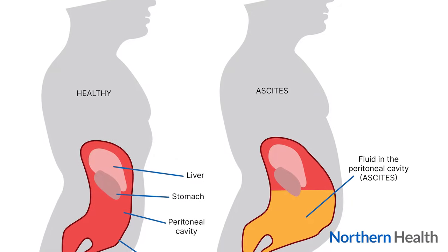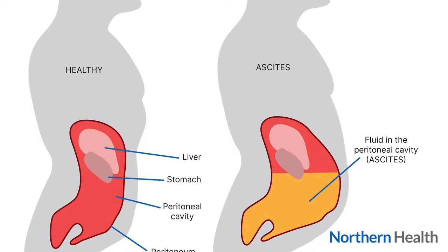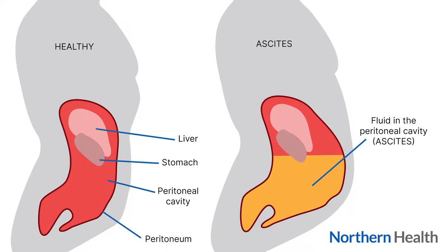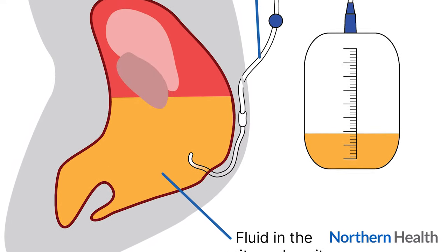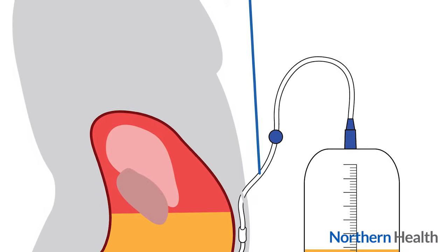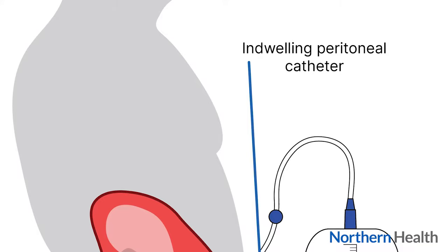These tubes can also be used for patients who have fluid that collects in their abdomen. If fluid collects in the abdomen, this can cause discomfort and abdominal pressure. It can also affect your breathing if a lot of fluid has accumulated. Draining the fluid can help relieve the discomfort, pressure, and shortness of breath. Tubes that are placed in the abdomen are called indwelling peritoneal catheters or IPECs.